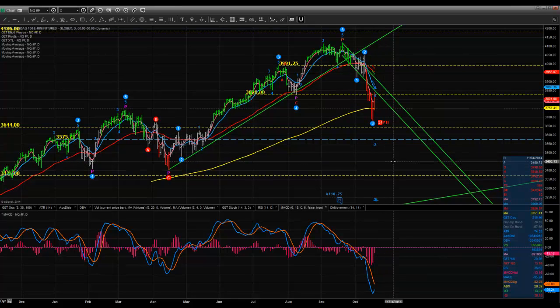But just like all the other indices, if any of the major markets roll, this is going to be rolling with it. And we're going to come back down and test this low level. We may even come back down and test the opening price in 2014.